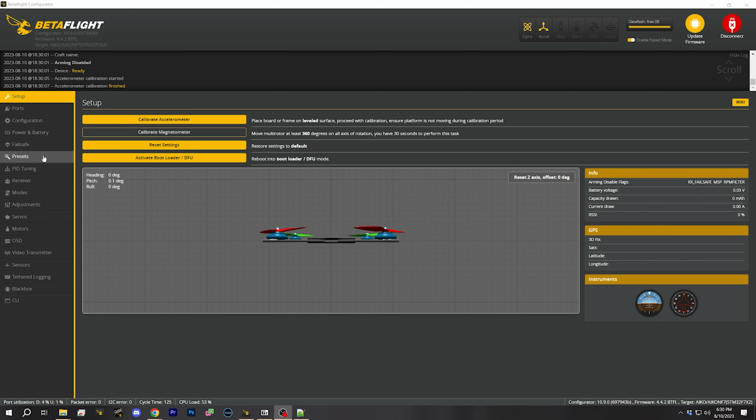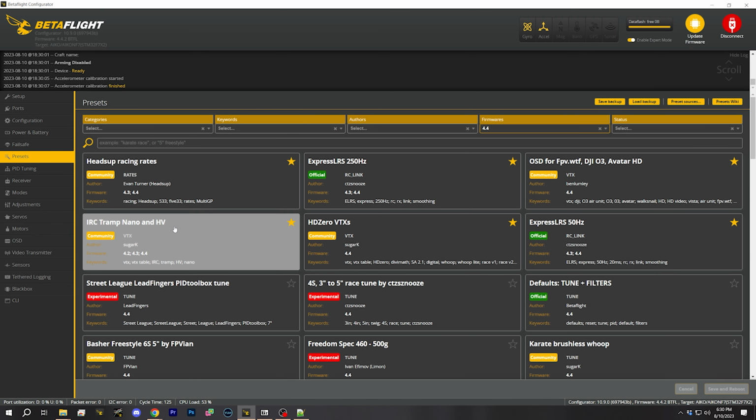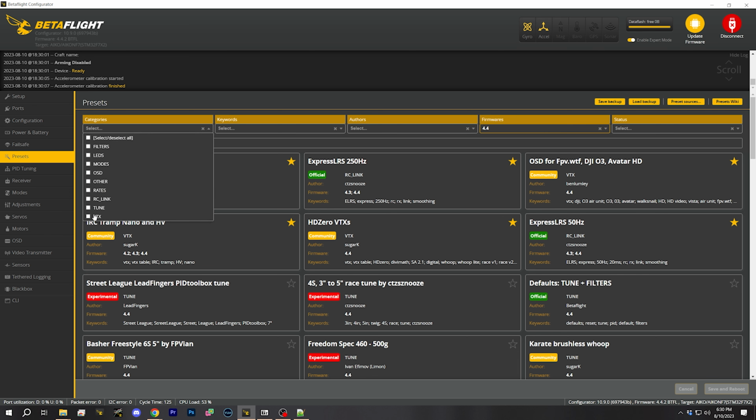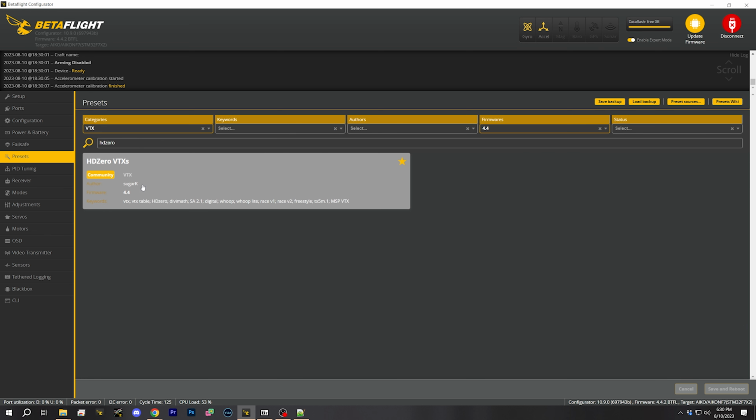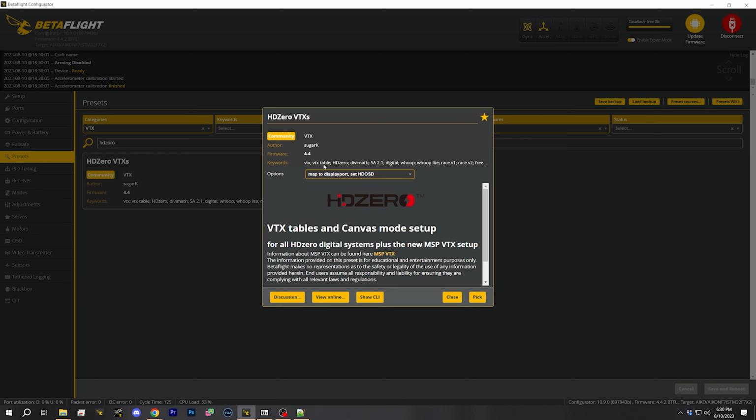Okay, now we finished upgrading this quadcopter to Betaflight 4.4. I'm going to show you how to set up the high definition OSD. And the main thing we're going to do is going to be very similar to what we did before. We're going to go to the presets tab. We're going to choose Betaflight 4.4. It's going to be a, is it a VTX? There it is, HDZero VTXs. Great. We are going to map to DisplayPort and set HDOSD.